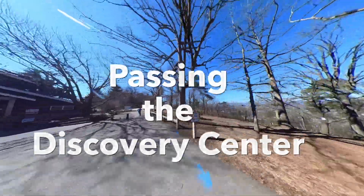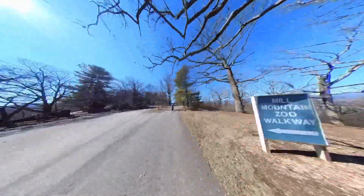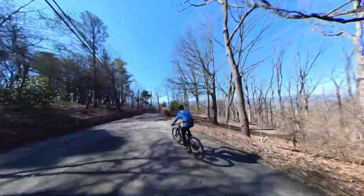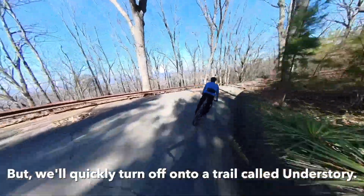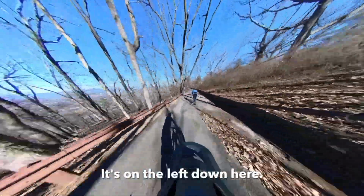Center on top of Mill Mountain. Got a bunch of cool programs. Now we're gonna start down the old road, but we'll quickly turn off onto a trail called Understory. It's on the left down here.